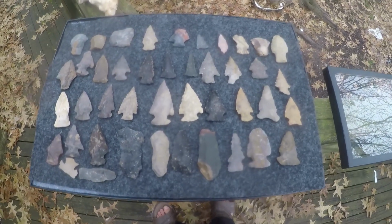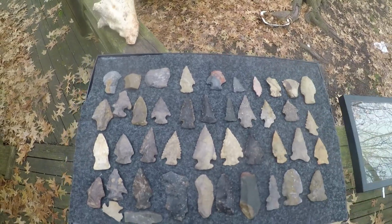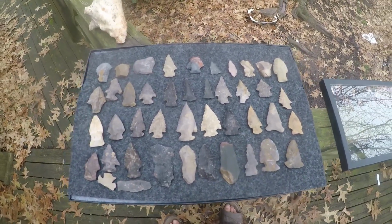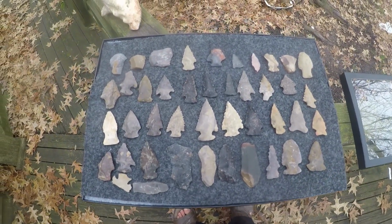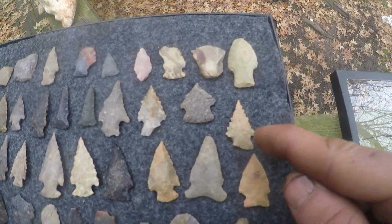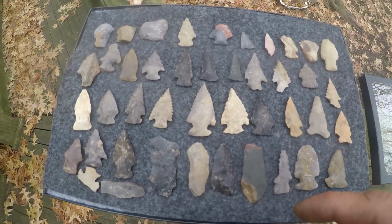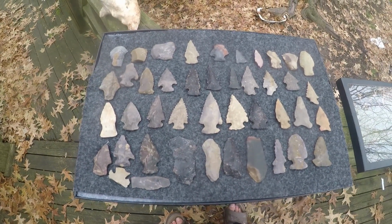Alright, I'm back from the river. These are all recent finds. A lot of them are Amos points. There's other stuff in it like Mississippi, but most of it's from the same site. A few of the points are from West Virginia. I just haven't put them in other frames. These two are. But you can see that's Crooksville chert right there. There's a recent point. That's real recent. These are all recent. The last, I don't know, 60 days I found all of these.